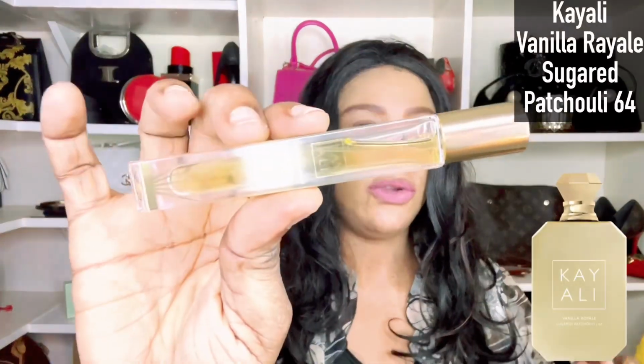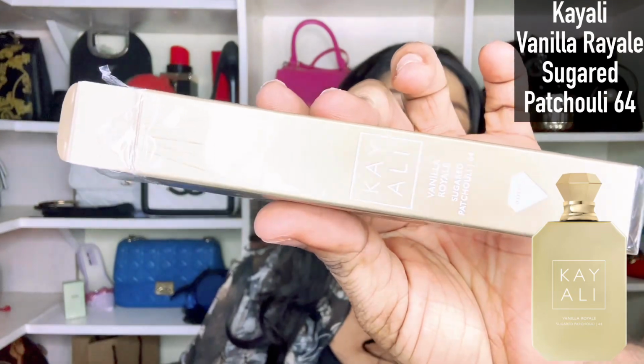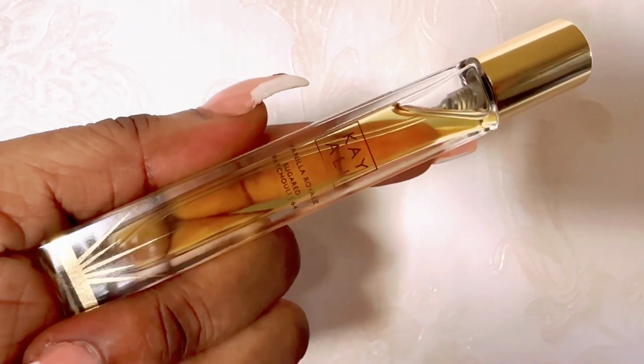Now, welcome to a fragrance review video. I am going to review this fragrance, Vanilla Royale Sugared Patchouli, number 64 by Kayali. This is the packaging. Mine is obviously a mini, guys, in case it looks unfamiliar. They have this particular one in this kind of bottle. I am going to spray it on my arm and tell you my thoughts.